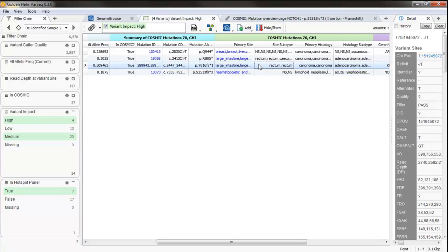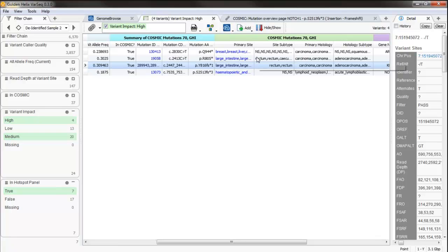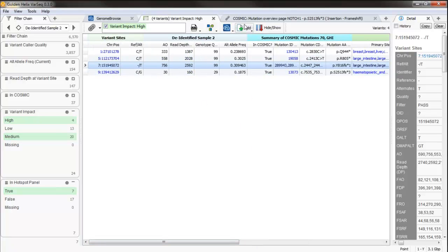Every single row you click on, you can expand that out and keep all this in here. And as you save your project, you save all of that state. The other thing was, can we add other annotation sources? And the answer is of course, and it's really easy.